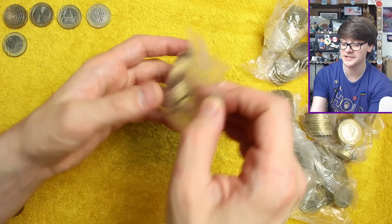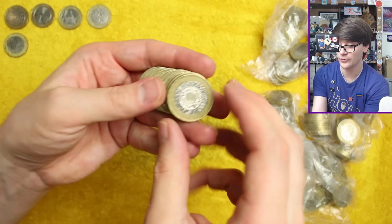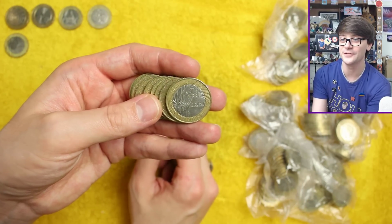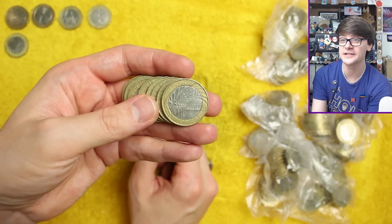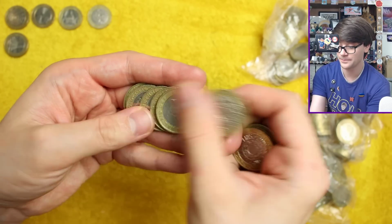Otherwise I would just be sat there forever comparing and contrasting, and if I had one coin that had a really nice obverse but a bad reverse, or a bad reverse and good obverse, or vice versa, I don't know if I've done vice versa, I just repeated myself, to save on having to hassle about with all that, I don't do that. Another one, so that's a much nicer condition than the first one we found.